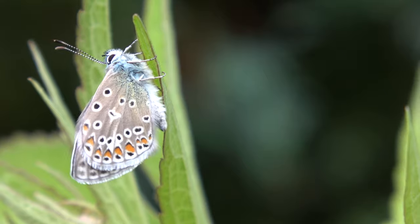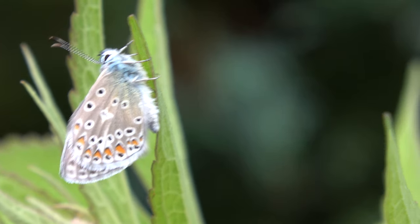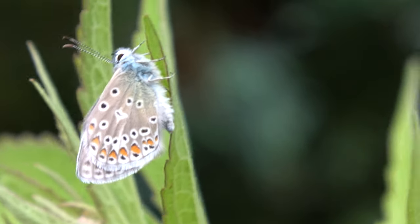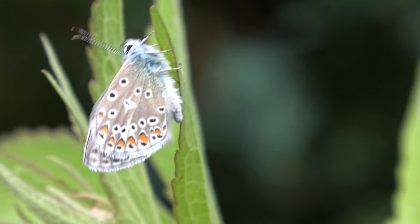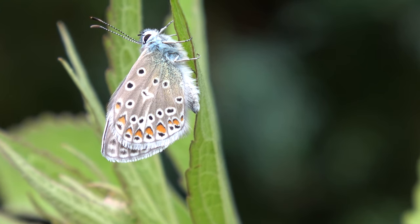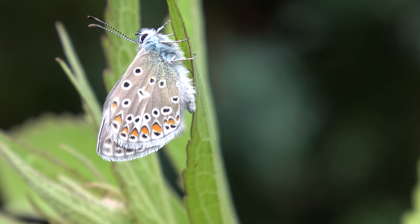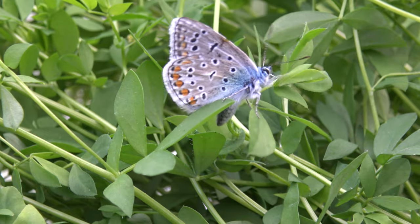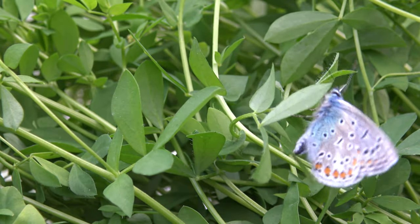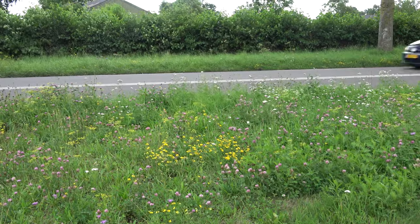Once again, at this moment, the butterfly is very vulnerable. But with the assistance of the sun, the butterfly is on its way, and a new generation of butterflies is created.